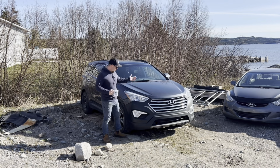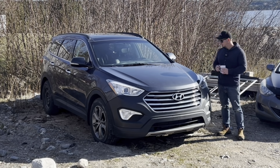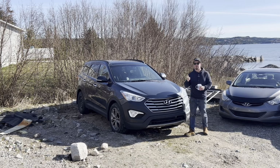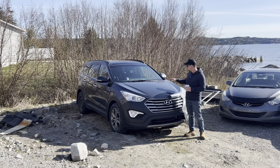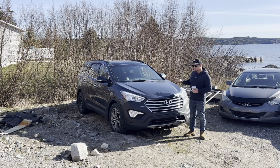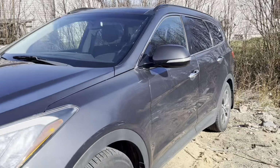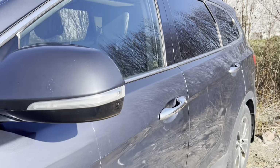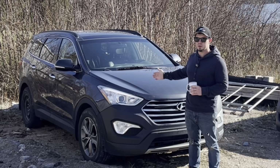Up next is this Santa Fe XL. This thing was actually bought for a flip car. My wife's rig that we just got rid of a few days ago shit the bed, so she's been driving this thing around. It's been a great rig, honestly. We probably got like 10 or 12,000 kilometers on it right now. I don't know if I'll flip it or not. We own it for a long time now. We've just been driving it.